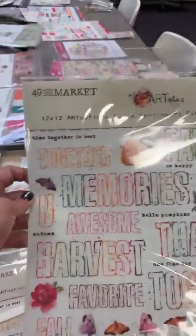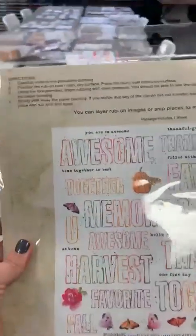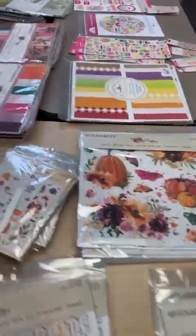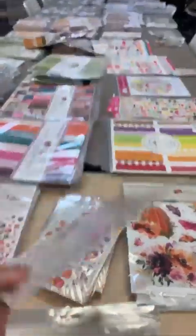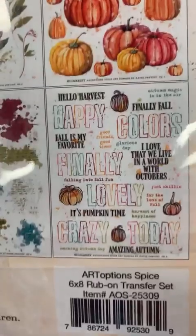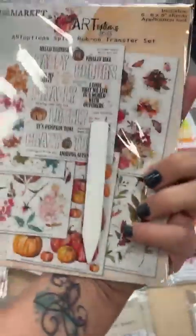Next, for the 12 by 12s, we've got the sentiments. Love the sentiments. And again, with these being kind of rainbowy, you definitely can use these on other lines. So you've got longevity with this set as well. So there's that one. Here are the 6 by 8 rub-ons. So you're going to get 6 different sheets in this one. You're going to get flowers, leaves, pumpkins, verbiage, kind of that mixed media splots, and some watercolor stems and flowers. So that's the 6 by 8 pad.